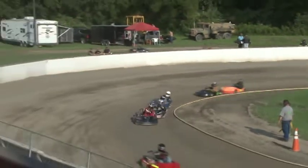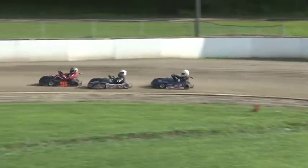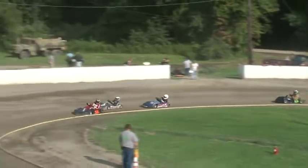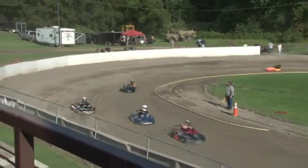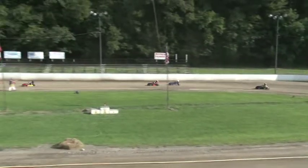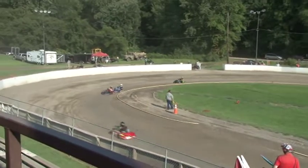Wood third, Parsons fourth, Wood fifth. Larry Fawcett shows the way. Bobby Hall Jr. second. William Wood slides up and loses the third position to the 55 of Parsons. Loses fourth as well. Something breaking on the Wood 41.